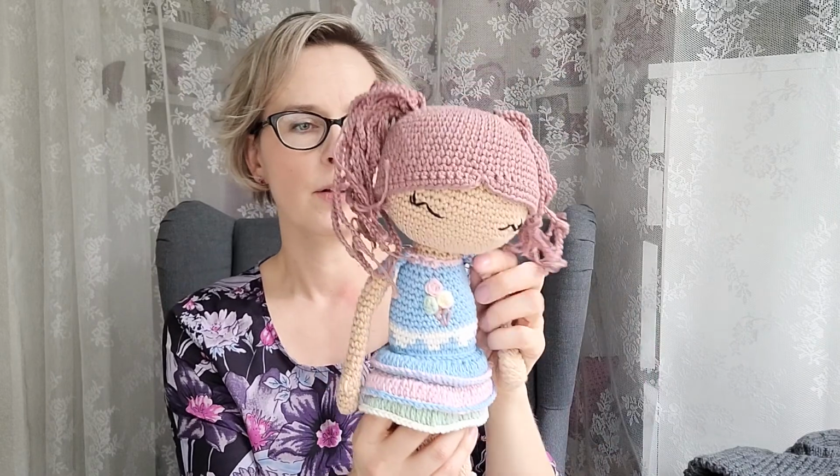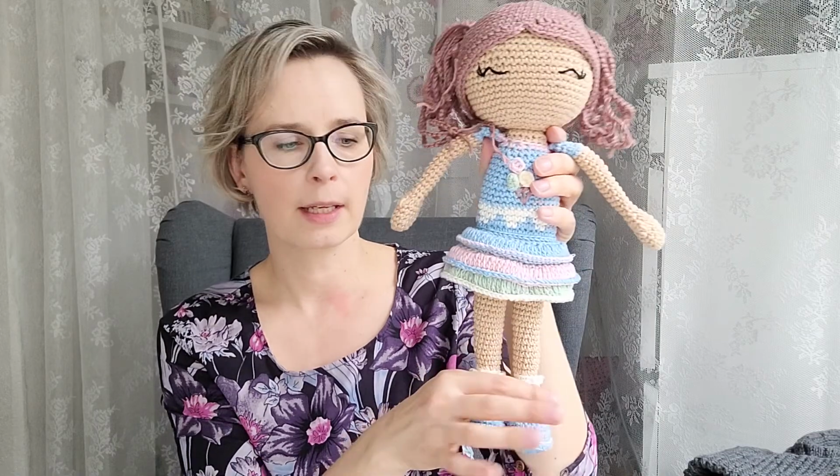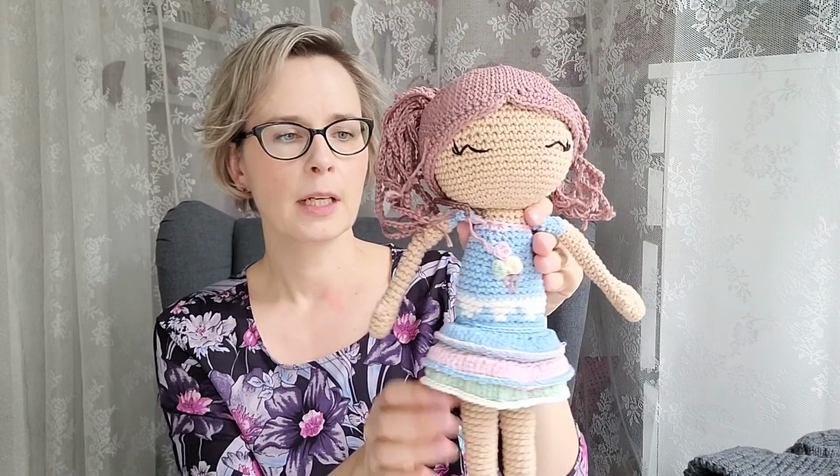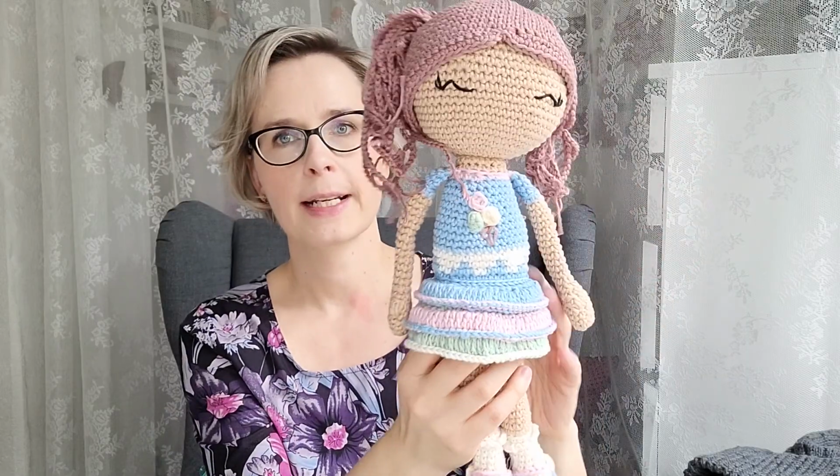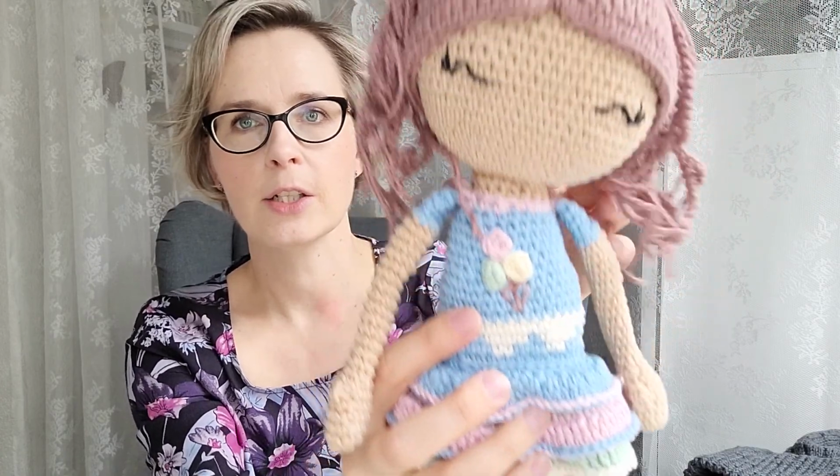But a finished object in crochet is the doll. In the previous normal episode, I had just started this doll. I think I had the legs or the shoes ready in September, but now it's finished. This is a doll by Aradia Toys. I will put all the links and details below. Aradia Toys Friendly Candy is her name.